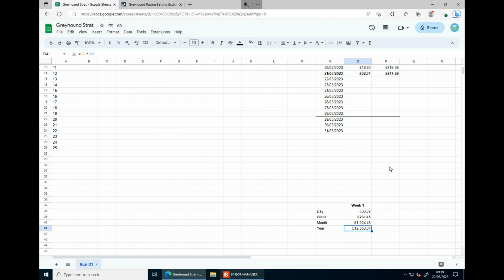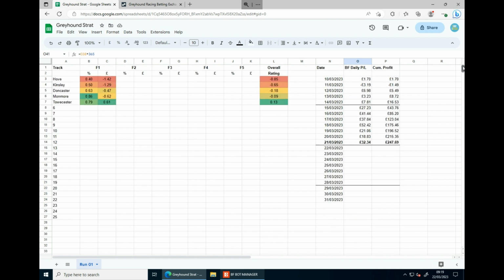But we haven't incurred any losses yet, and the losses are going to take a big chunk of this profit away when we do, because obviously I said we're looking to lose somewhere between £50 and £85 when we do make a loss. Okay, so that's the numbers.